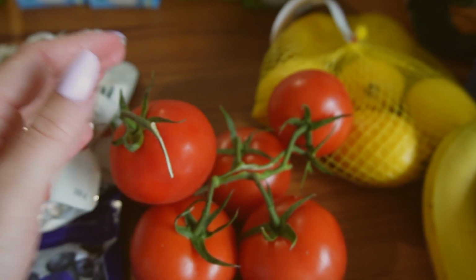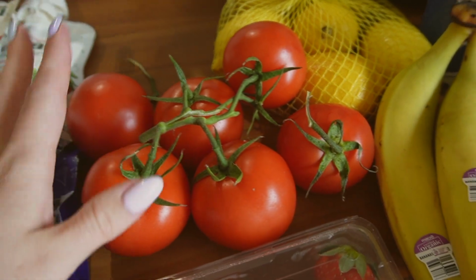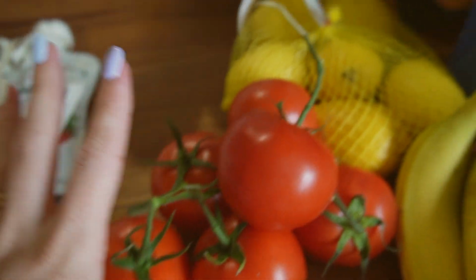Do you ever just get a random craving for something you've literally never eaten in your life, never made? Well, that is me. So I'm going to be doing that tonight. We'll see how that goes.